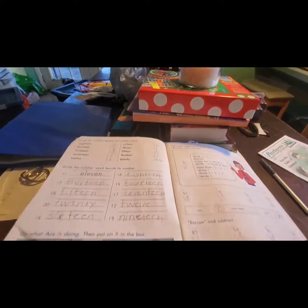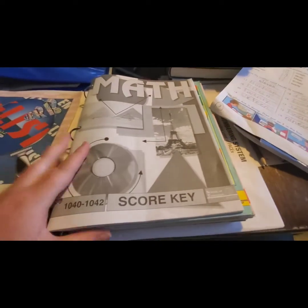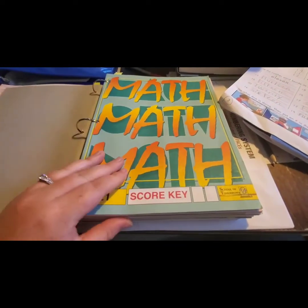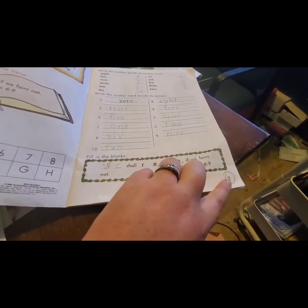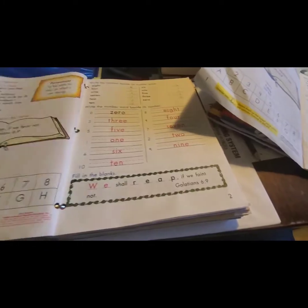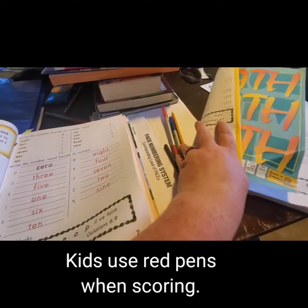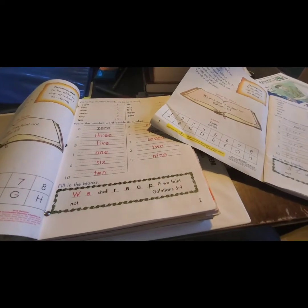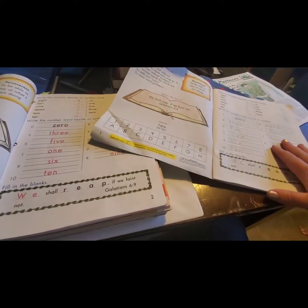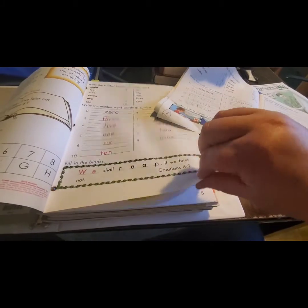So what she'll do is she'll leave her pencil sitting right over there. That's her pencil. She hasn't put it away. And then she'll come over here and check in the score key. So I'll show you the score key. That's my son's. I'll explain more about how I do this in a minute. She'll go to the first page of this lesson, which was page 2, and then she will check with a red pen, which is right here. I'm sorry, I'm sticking my fingers right in the middle of the camera. She'll use the red pen, and if she gets something wrong, say she got this wrong, she'll put a red X, and then she'll just continue to check through the score key.